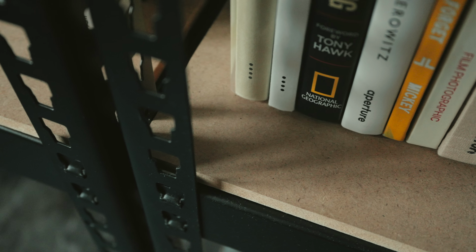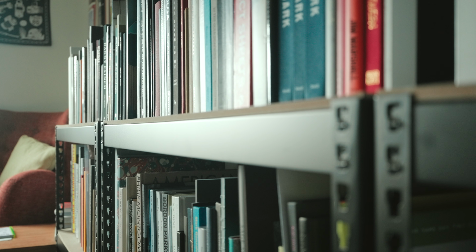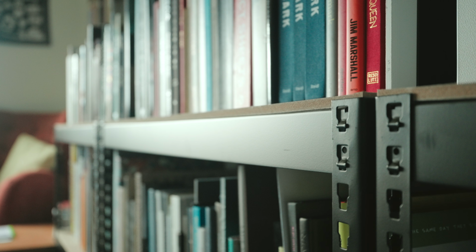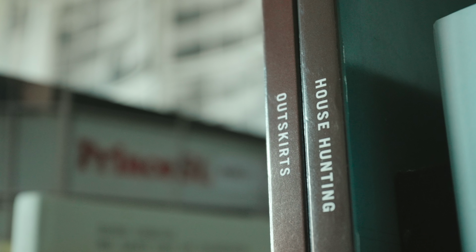Number one, they're incredibly strong. Photo books weigh a lot, especially when you have a lot of them. That shelf needs to be strong. These things can do that. Most importantly though, they're actually adjustable on the height. You choose how high each shelf needs to be. So if you've got photo books of all different sizes, looking at you, Todd Hido, these shelves are going to be able to handle any size photo book you possibly need. You just need to sort of measure it out and plan accordingly.